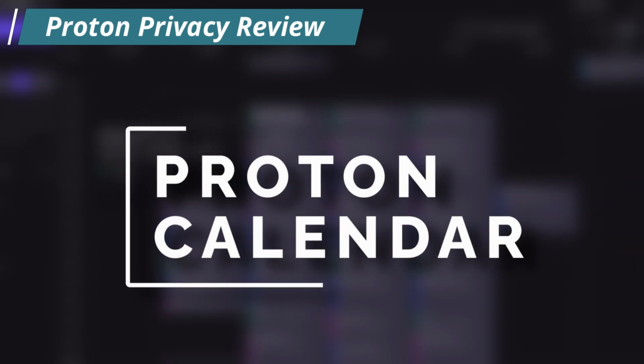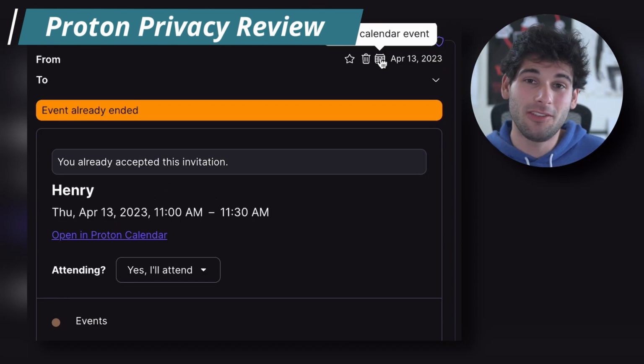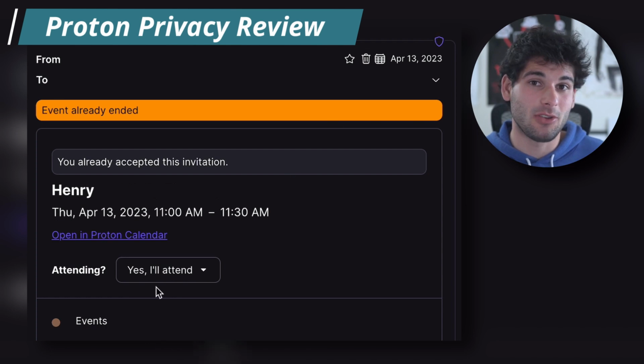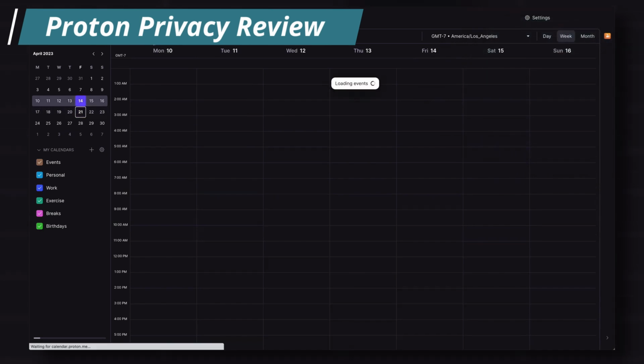Proton Calendar's next, and similar to Mail, I think it's actually solid. And unlike Drive, Calendar is somewhat integrated into Proton's ecosystem, where if someone emails you an invite to something, you can just directly add it to your calendar. Bravo!